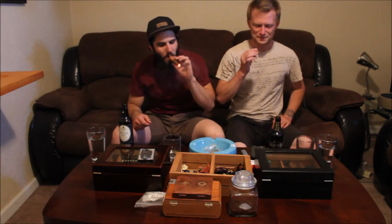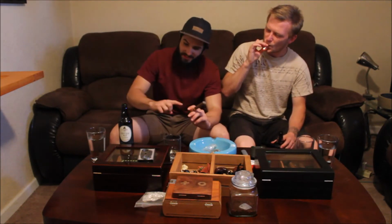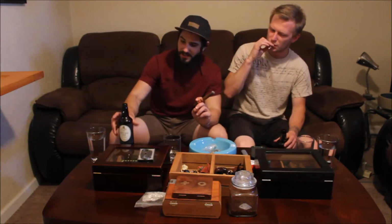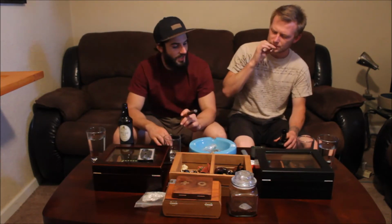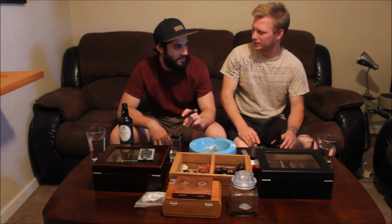Yeah. I don't think this has made me want to burp once. No, I burped a couple times, and I ain't gonna lie. It was a pleasant burp. This connection right here, this beer and a cigar, at least this cigar, amazing combination. That was awesome. I want to jizz in my pants. Put that on the internet.